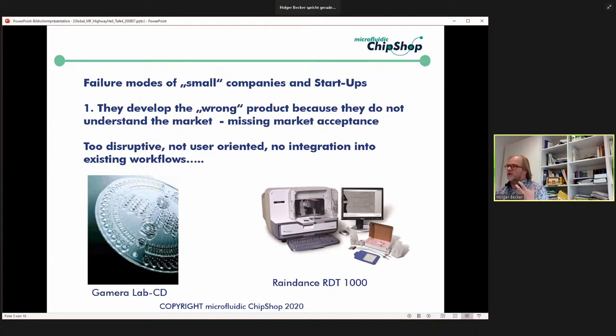Typical failure modes for small companies, startups, is that, of course, they develop the wrong product, in the sense that it works technically, but after the technical development, nobody wants to buy it. So there is a missing market acceptance. I just picked two examples here from history. The one was one of the first lab on a CD devices from Gamera, launched in 2000. The other one, for example, is the RainDance droplet device.